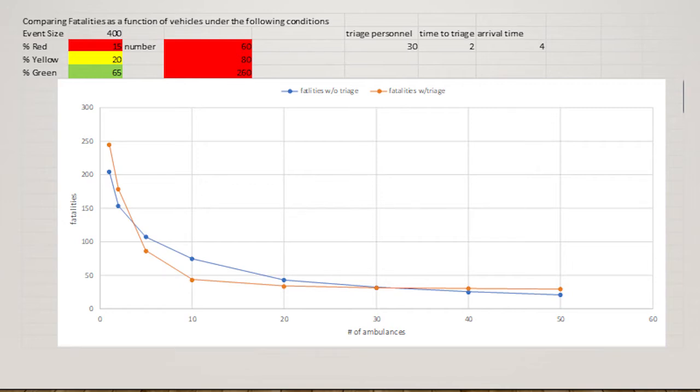So you'll notice that I have a bunch of severity conditions up here. I have 400 casualties. I have 15, 20, and 65 as my severity. I have 30 triage personnel, which is kind of a lot, 2 minutes per patient to triage, and the event is 4 minutes away on average from our response vehicles.